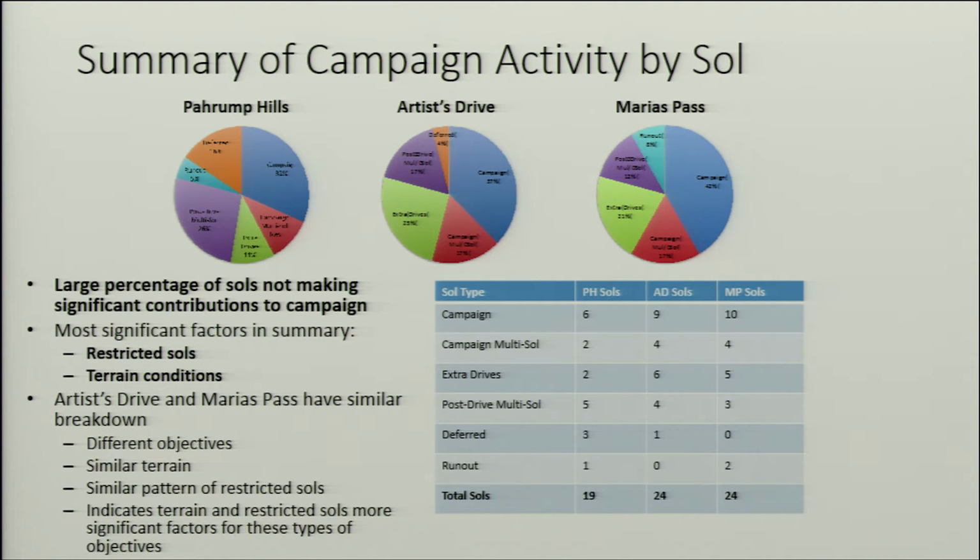Just highlighting the purple regions come into play because of restricted sols. Those are cases where, because of the timing of plans, we had restricted sols and we had to drive on one of the earlier sols, which meant those following sols we weren't able to do as much because we didn't know where the rover was in order to do characterization of the area that we were in.